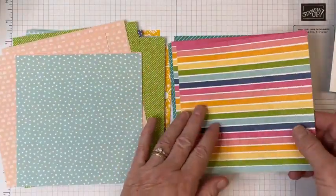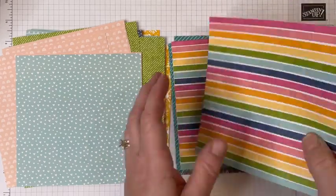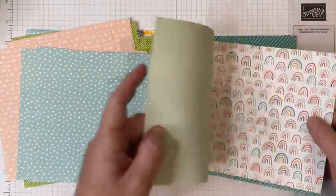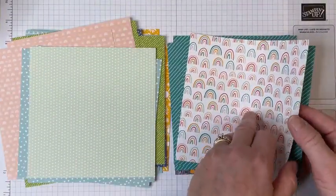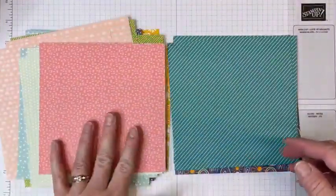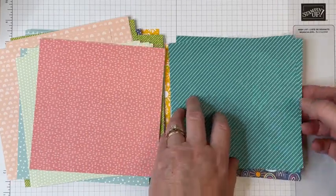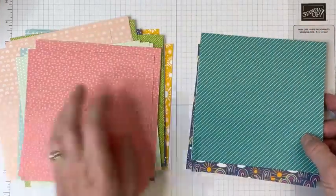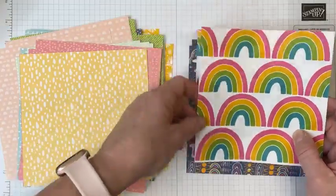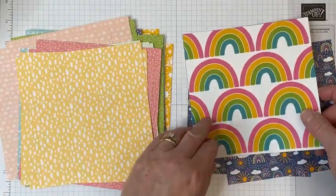This is a pattern I used on the card I created earlier. Right there. And let's see, we've got some more rainbows. So Soft Seafoam, Bermuda Bay stripes. What was that color? Someone help me out. It's the one I don't use very much. I heard that with this pattern you can use the dies and die cut that out. You can also fussy cut it out too.